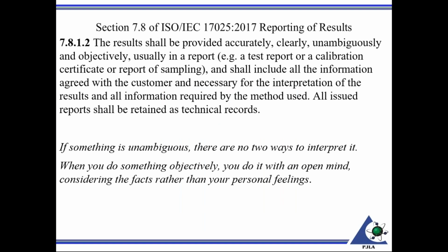So 7.8.1.2, the results shall be provided accurately, clearly, unambiguously, and objectively, usually in a report, such as a test report or calibration certificate or report of sampling, and shall include all the information agreed with the customer and necessary for the interpretation of results, and all information required by the method used. All issued reports shall be retained as technical records. And you have to maintain the reports that you issue to your customers.